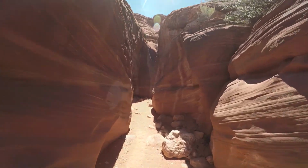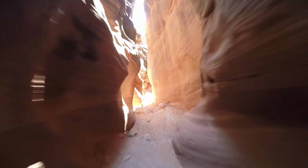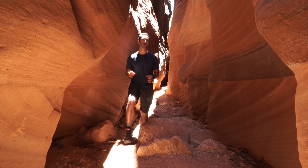Buckskin Gulch, where I'm currently standing, is the longest and deepest slot canyon in the southwestern US, maybe even in the entire world. It's like nothing else I've ever seen. It's also a reintroduction spot for the once nearly extinct California condor, and sightings are actually really common.